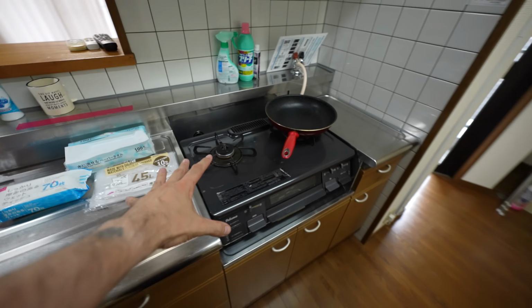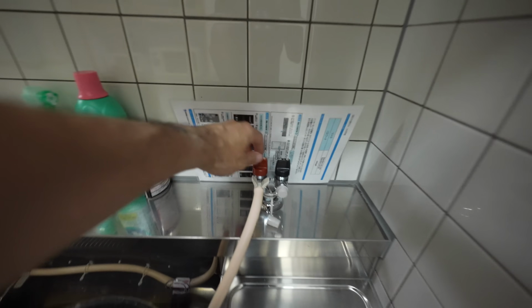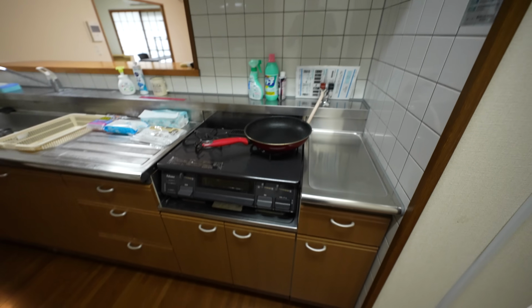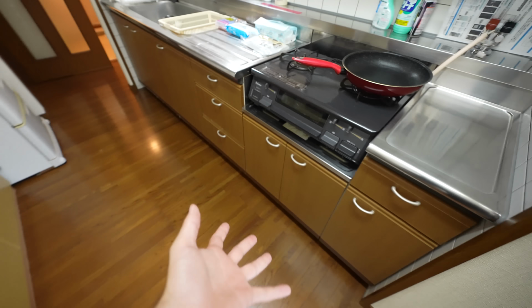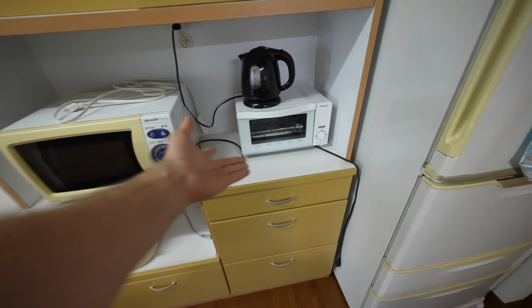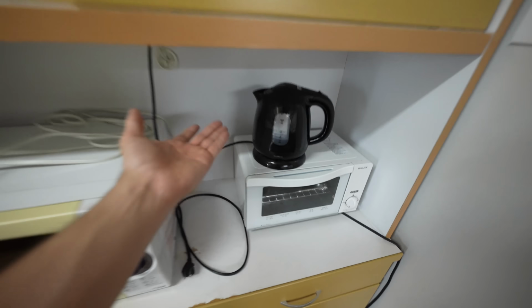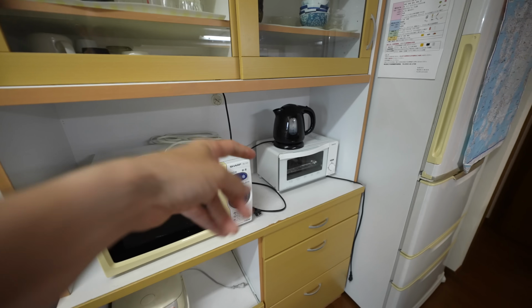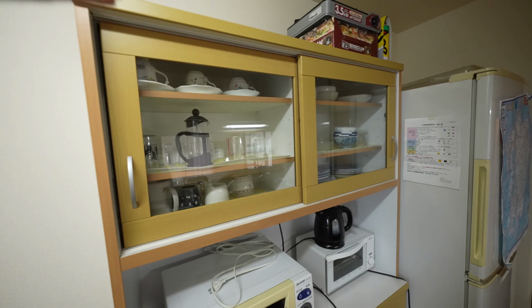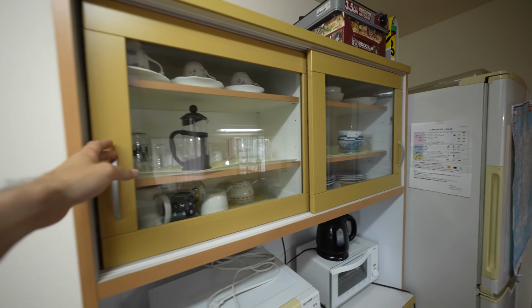Sink is really nicely sized. Only have gas burners over here. By default, I keep the gas off for safety, because in an earthquake, that is the first thing that you're gonna be turning off. Plenty of storage. Got a rice cooker, microwave, got a toaster oven that I haven't used, and a water heater, kettle. The word is kettle. And then I've got a whole bunch of dishes and plates and cups.